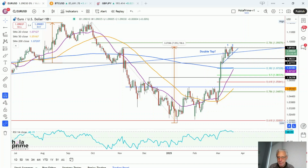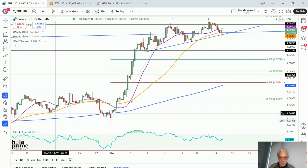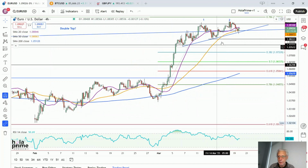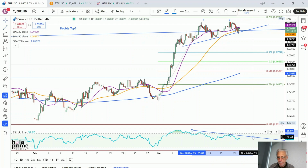So this rise seems to be getting tired, and we have a potential double top along with a rising consolidation pattern. As we go into the 4 hour, we can see this a little more clearly. It is showing a bearish divergence on the relative strength index, showing upward momentum is diminishing, and this is potentially going to turn back over if there is a drop below this low right here.